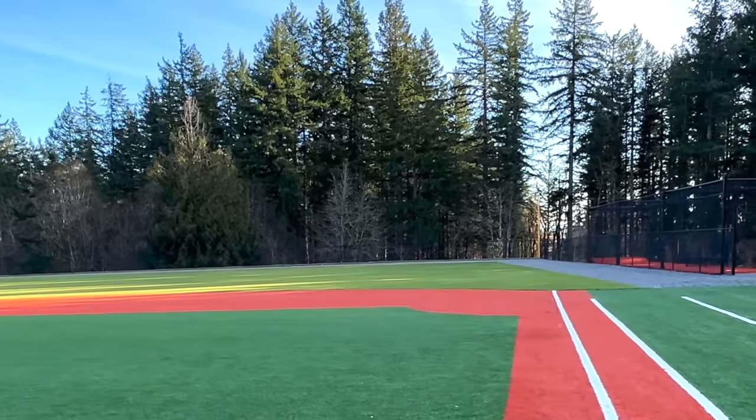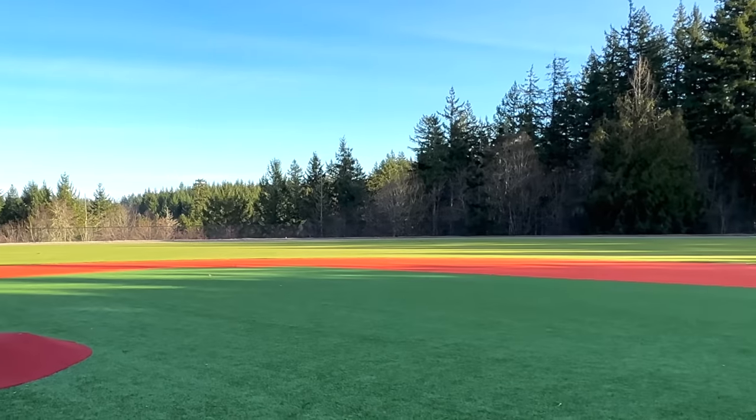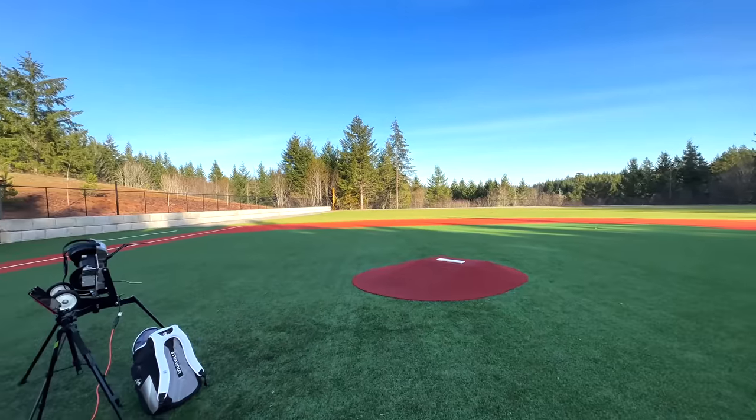And our location for the day is the top secret beautiful field in the forest. We've got 260 down the right field line. We have 290 to dead center, and then it's deep in left. We have 315 in left.